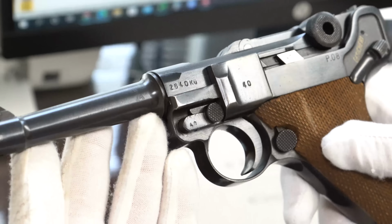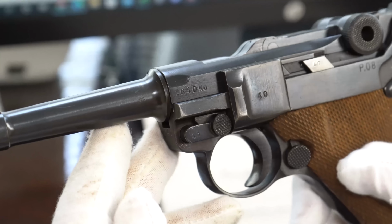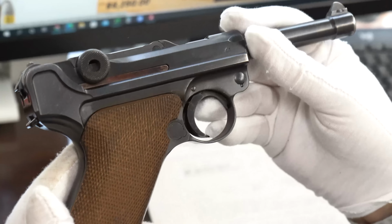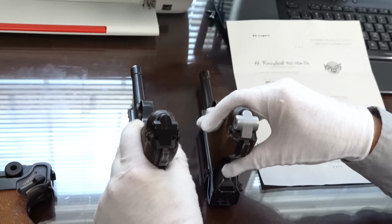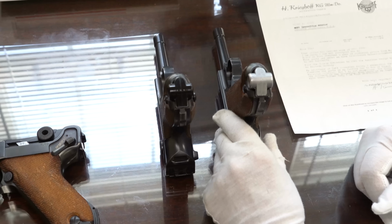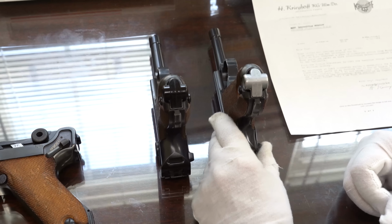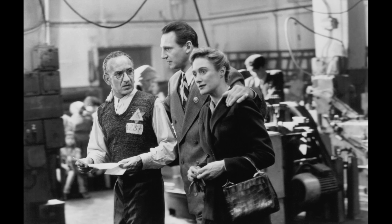So the answer is, I don't know the exact meaning of KU, but we do know that this was most likely put together at one of the many arsenals, probably by forced or slave labor. We know that during the war, the German industrialists were looking for work. They were looking for contracts from the German government. It's really what's behind the whole Schindler's List. The story of Schindler's List, which is a true story. He was a German industrialist looking for work and using slave labor in order to get things done that were needed by the War Department.